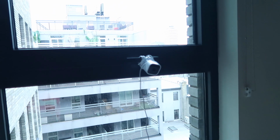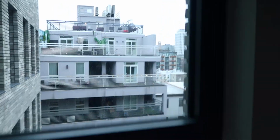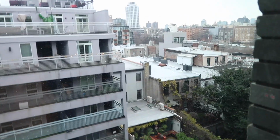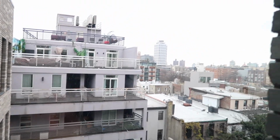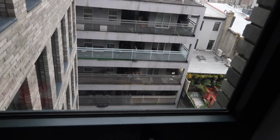It's snowing. Oh my God. Can you guys see that? I hope you guys can see that. Wow. Okay, it's barely snowing, but it's more like flurrying. So cute though. So cute. Okay, you can't really see it, sadly.